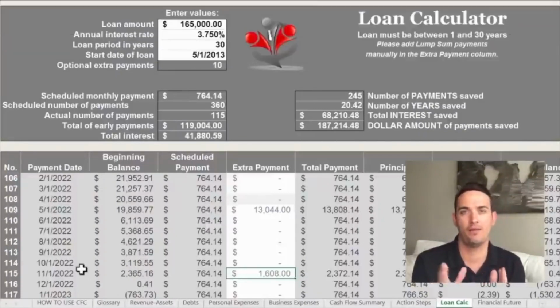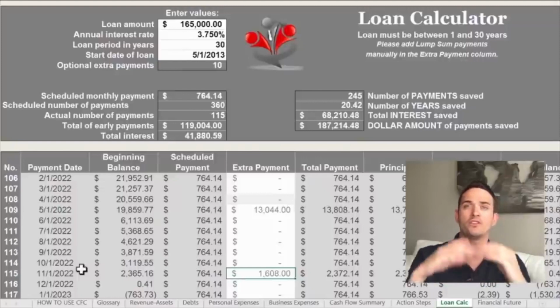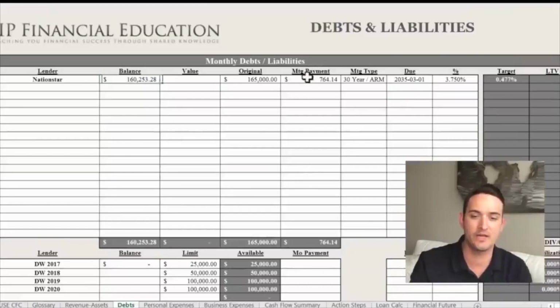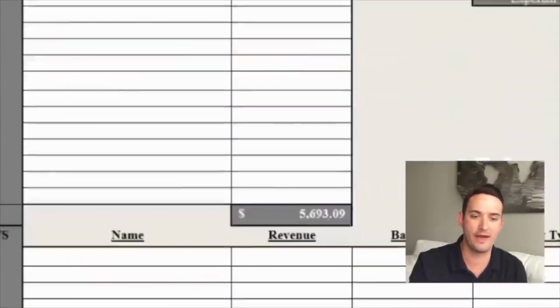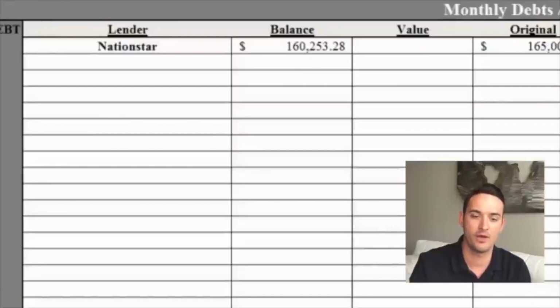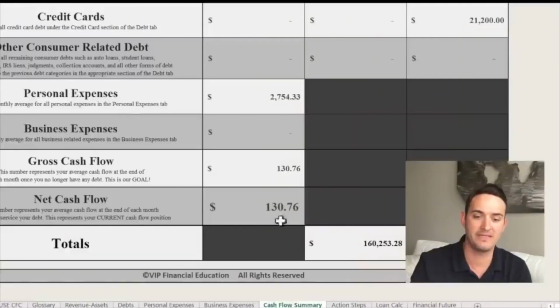Regardless of the economic climate, they'll be safe. Regardless of job circumstances that he cannot control, they'll be safe. Regardless of business success or failure, they won't have to worry about the negative impact of having debt-related liabilities every month, which means that their new cash flow position has increased with this $764 contribution of principal and interest factored in to almost $3,000 every single month. Look at their revenue and assets. He could lose his job with the Arizona Department of Ag, and he still would be safe. He could lose his business-related income, and he would still be safe.